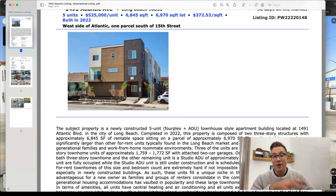And he says the benefit of renting to those types of tenants is it's typically cheaper for big families like that to live in one place as opposed to each paying for their own units. So they save money that way. And the other big benefit is they tend to stay for a really long time because it's hard to find really big units like this.